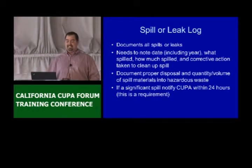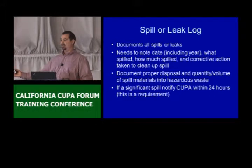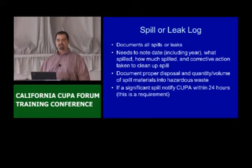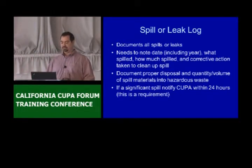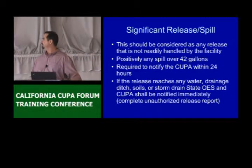And your spill and leak log. Again, if you have a drive off, if you have a tanker truck put 7 gallons in your tank and your overfill, you need to document that, okay? And you are also required to report that to us if it is significant. You ask, what is significant? That is up to you. If for some reason I show up and I find out that you had a release and I find that it's significant, you get in trouble, and that's the end of it. There's no ifs, ands, or buts. You're done. Yep, there it is.